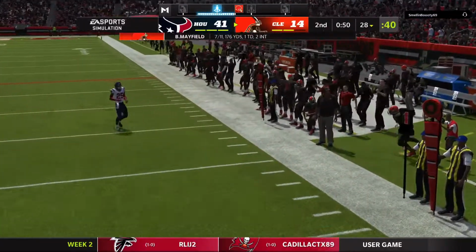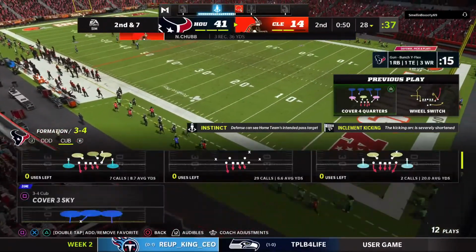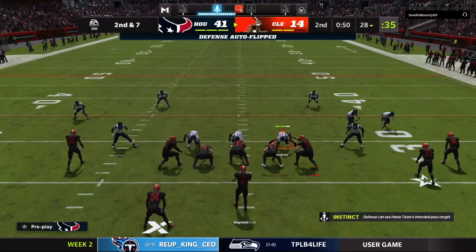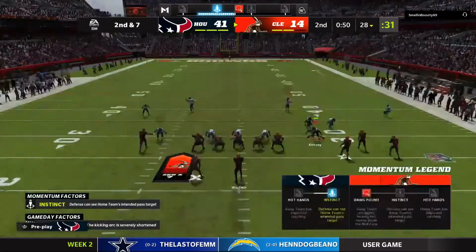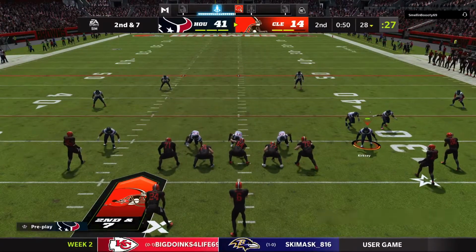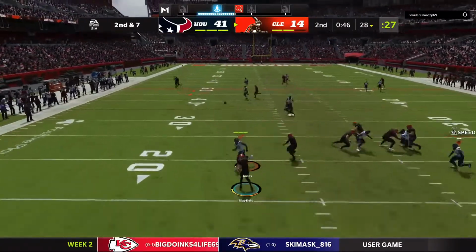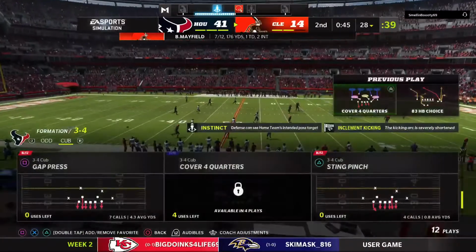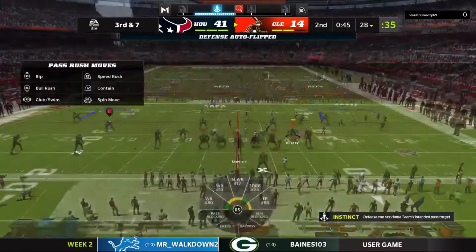Drops it off for Chubb. And he'll get this up past the 25 before he's out of bounds. 3 yards the gain there, second down. To throw, Mayfield. And this throw a bit late as he couldn't reach back for it. Anthony Schwartz, the intended target. And it's third down.